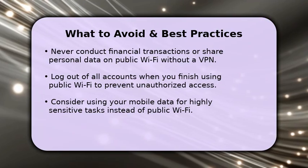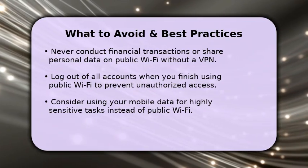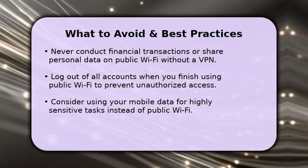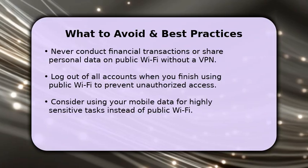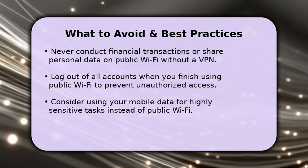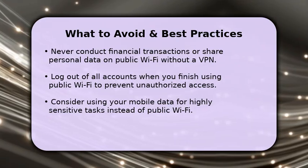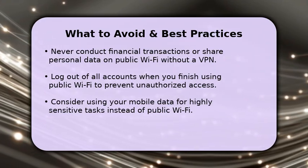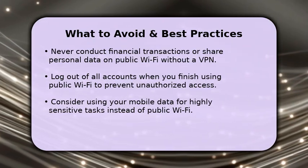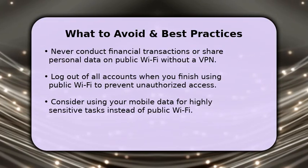To maximize your safety, there are a few things you should absolutely avoid. Never, under any circumstances, perform banking, online shopping, or share highly sensitive personal information on public Wi-Fi unless you are using a robust VPN. Always remember to log out of all your accounts once you are finished browsing. For critical tasks, your mobile data connection is often more secure than public Wi-Fi. By following these simple guidelines, you can enjoy the convenience of public Wi-Fi with significantly reduced risk, keeping your digital life safe.